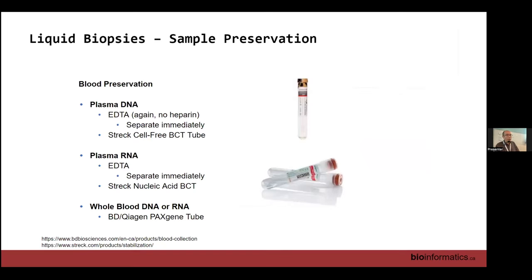So think about preservation. The normal thing I recommend for plasma is that a lot of labs still collect plasma DNA in EDTA. Of course, again, no heparin, please. What you want to do for EDTA is separate these as soon as possible, because you definitely will start seeing hemolysis very quickly with that.